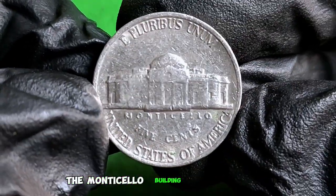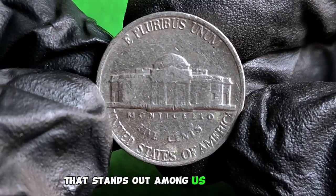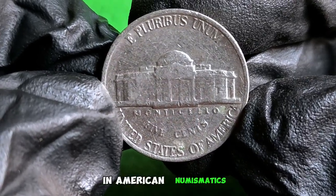The Monticello building on the reverse offers a detailed architectural view that stands out among U.S. coin designs. Even with some wear, its structure remains one of the most recognizable images in American numismatics.